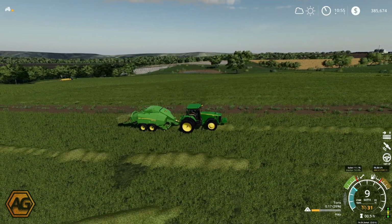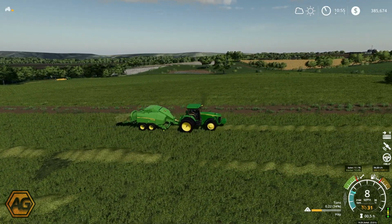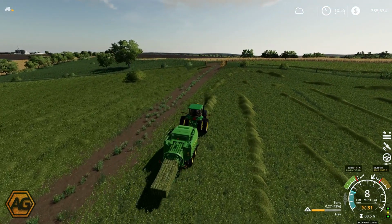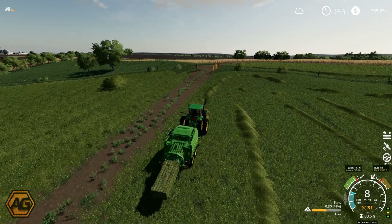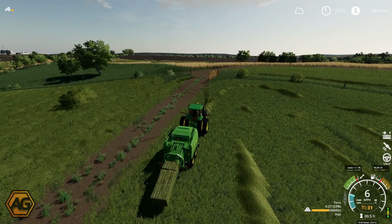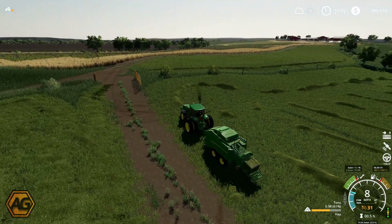You can see the worker over there in the background, they have started windrowing in the other field. So like I said, we will keep an eye on them as they get to the trees and negotiate those. But for now, I'm just going to power on with this and get this baling done.